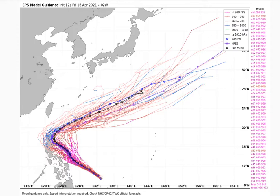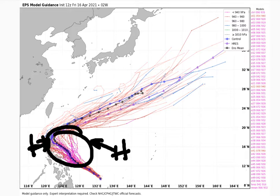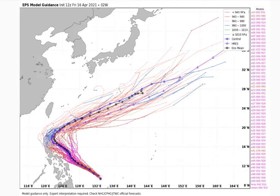But again, we still have a lot to learn, because who knows, a high pressure can rapidly decrease in strength here, allowing the high pressure to the east to push this storm to the west. So that's going to be the question: which high pressure will win? We've got a high pressure here, and we're going to have a high pressure here. Which one will be the strongest? That's exactly going to be the question of whether it can possibly get closer, go further, or maybe make landfall on the Philippines.